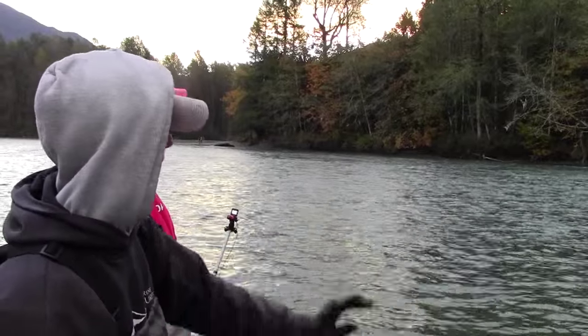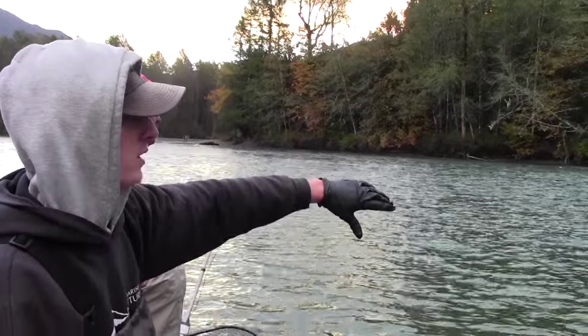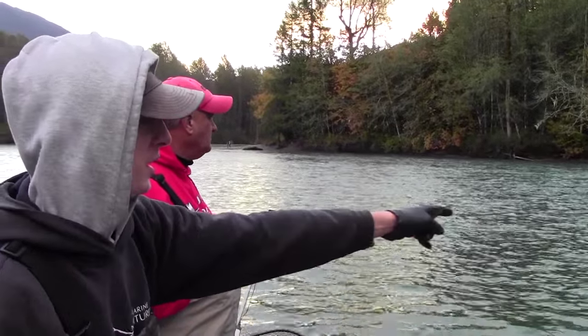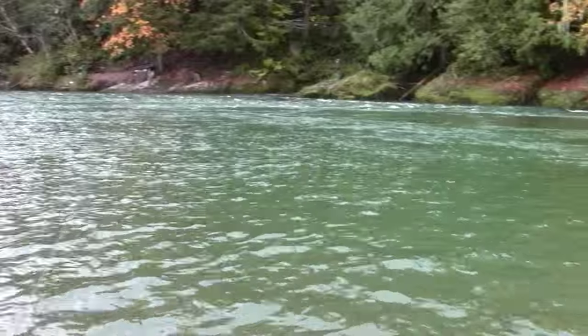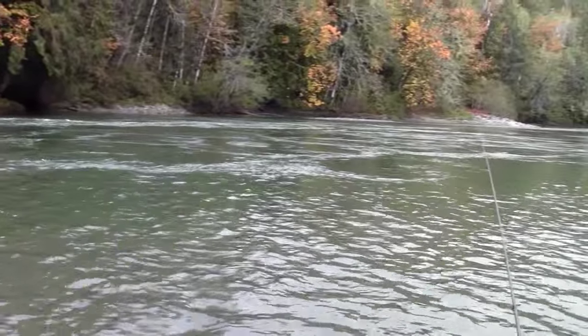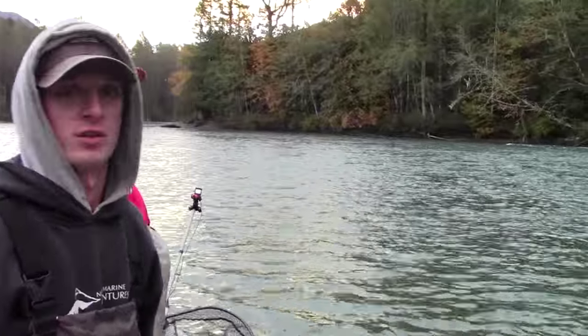Okay, so you're going to start your cast up in the shallow water where the current's coming down. Pretty close so you don't get out in those boils. You just want to let it come through this slow stuff. They're going to be stuck right against the edge of the boils in the shallow water, just that little pocket there, and then let it go all the way down through to the tail out to where it starts dragging.